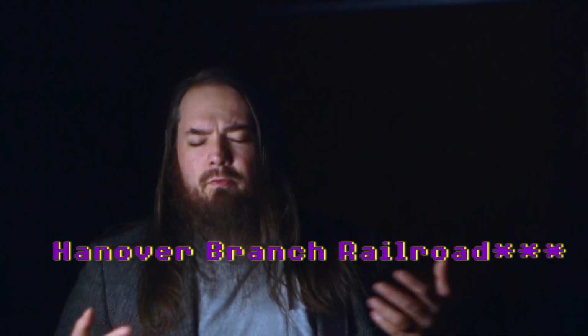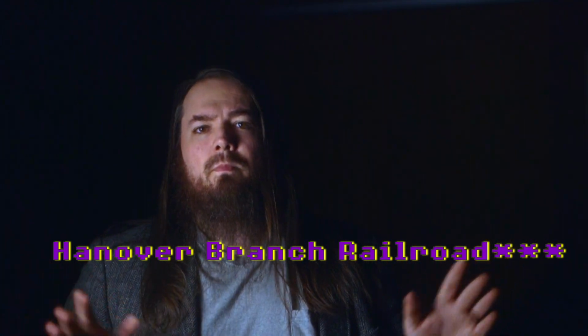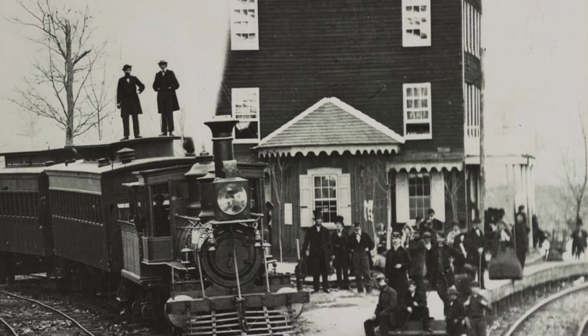We'll start off with the main problem here: there's a set of train tracks going through this intersection, and what that does is it splits it up in a really dumb way. However, the railroad was there first. The Hanover Railroad Extension, or the Hanover Extension Railroad, or the Hanover something or other, basically the railroad for Hanover, was built in the 1850s. It was built long before anything else, before we had stop signs and paved roads and all that crap. We had the railroad coming through here.